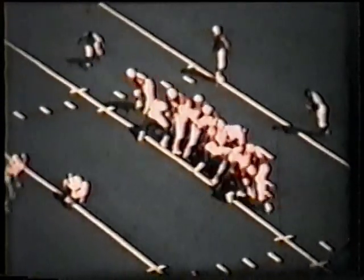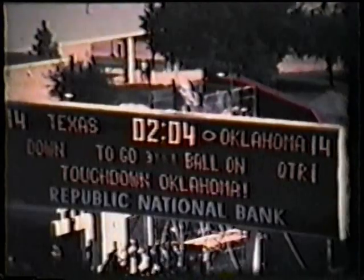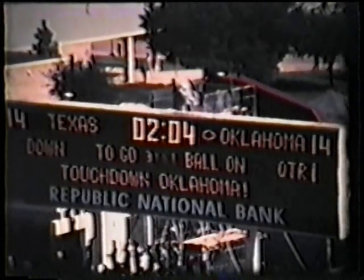This time it took 8 plays. Now the extra point, which is all important. The ball is down. The kick is in the air. It's good. Timeout on the field. The score, Oklahoma 14, Texas 14.